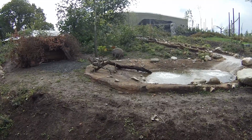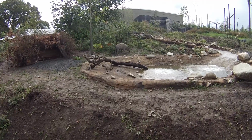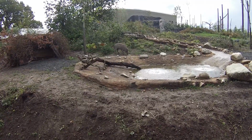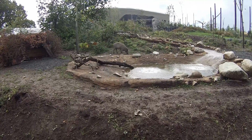It's a babirusa. This is a new addition to this part of the zoo. You planning on another 2,000 photos today? They're pretty eyes. I like it.